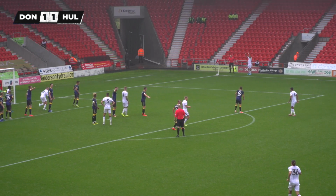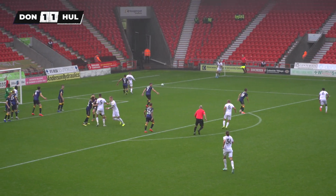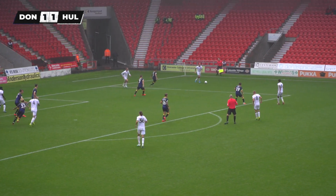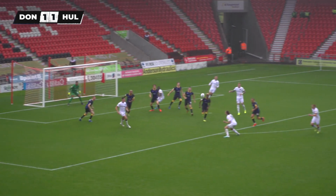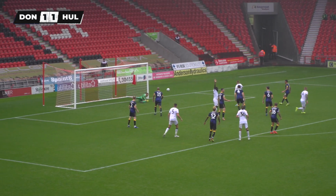Well, what can the Tigers do from this corner as Irvine makes his way back on? Little short one to find Bowen. Thinking about the cross and now delivers. Irvine's header. Oh, decent connection.